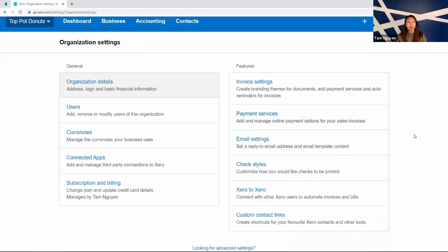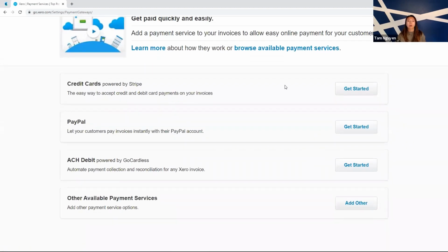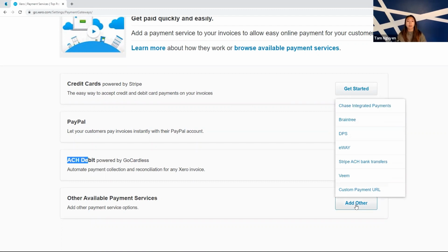Other settings, I kind of want to call out payment services. How do you get paid faster? You can go into payment services and set up, accept credit cards or ACH transactions by connecting Stripe. That's one of our preferred partners. We also have PayPal, GoCardless for ACH, and other payment services as well. If you or your client are already using a payment service provider or payment processor, as long as there's a custom payment URL, if they're not one of these other ones, you can accept payments through invoices.